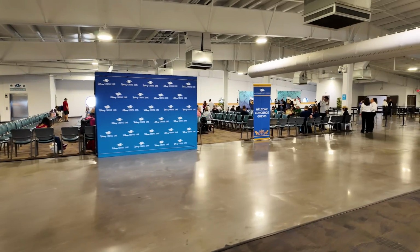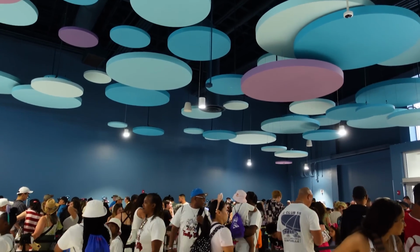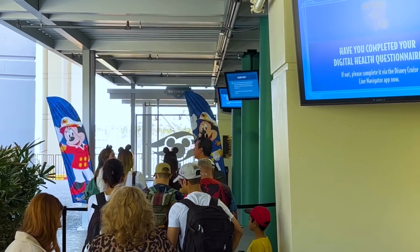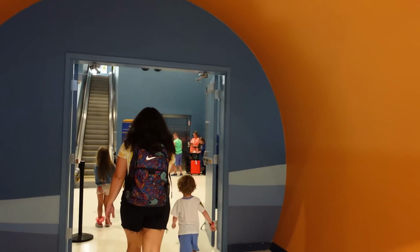Here's the secret about port arrival times. They're actually assigned based on when you complete online check-in, not when you book the cruise, and the earlier port arrival time, the lower the boarding group number you'll receive. Similar to your activity bookings window, check-in opens up at midnight, so set that same alarm as we said earlier to 11:50 p.m. the night before so you'll be ready to go.